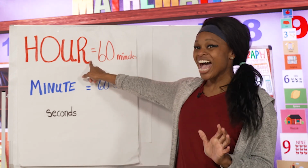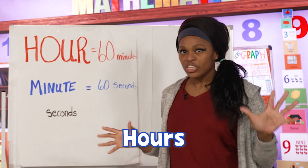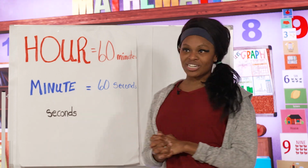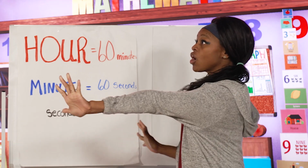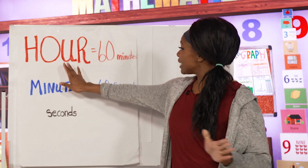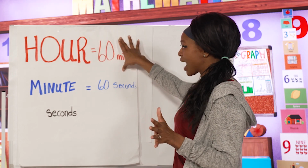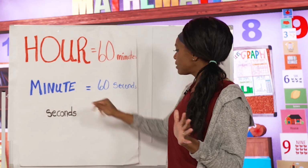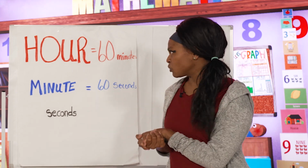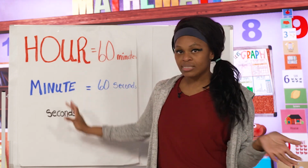But let's take a look at our last unit of measurement, hours. Hours are really, really, really long. You want to use hours when you're measuring things that take forever. Let's say we're driving to grandma's house and she lives really far away. We're going to use hours to measure how long it takes to get to grandma's house because an hour equals 60 of those minutes, all right? So we have our biggest unit of measurement, hour, then our next biggest unit, minutes, and then our smallest unit, seconds. We would probably use those minutes to brush our teeth because we want to make sure we get every single tooth.